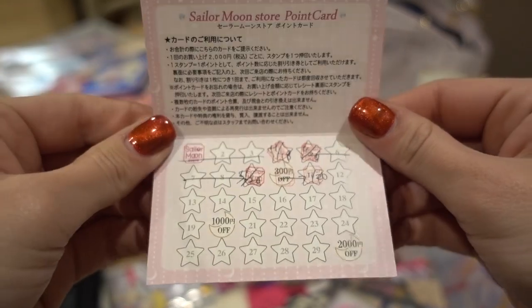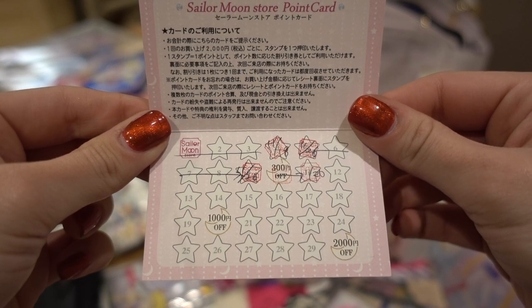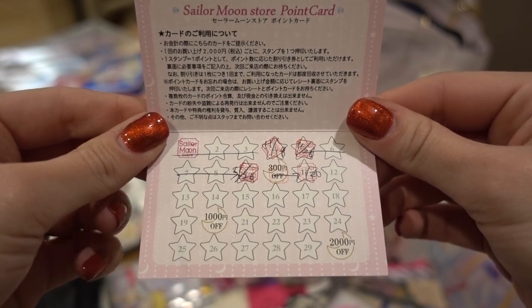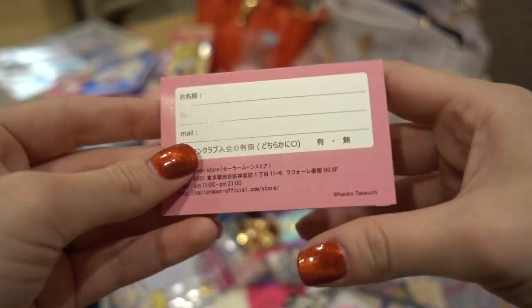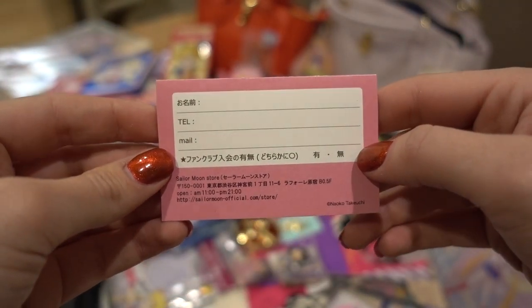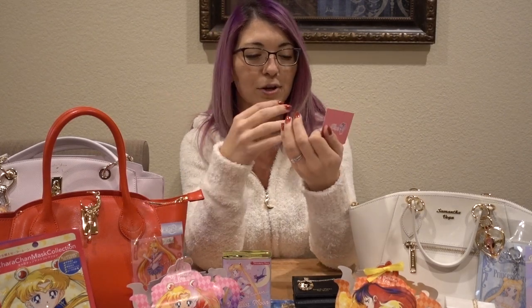Lastly, I also wanted to mention, make sure to ask for one of these. These are point cards. You can get either 300 yen off, 1,000 yen off, or 2,000 yen off, which is about 3 bucks, 10 bucks, or 20 bucks, depending on how much you spend. The first time you go in and spend some money, they will mark off a certain amount of these little stars. The next time you come in, you show this to them, and if you have gotten to the point where you can get 300, 1,000, or 2,000 yen off, they will take that off of your full price, and then you save some money, which is wonderful.